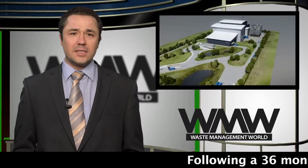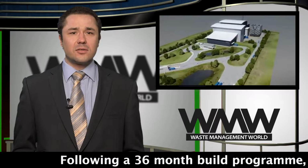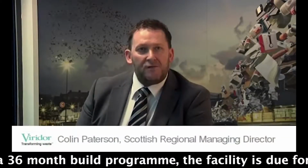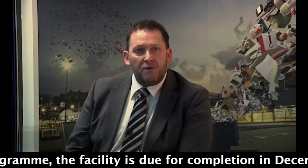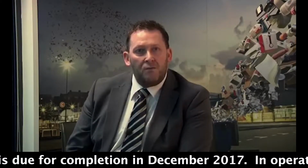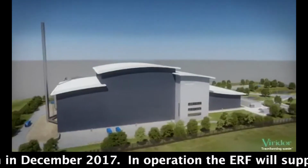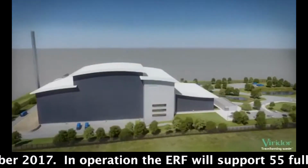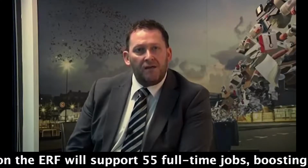Viridor is to go ahead with its planned 30 MW waste gasification plant in East Lothian, Scotland. Colin Patterson, Scottish Regional Manager at the firm, explains more. So today we're announcing that final approval has been given for Viridor's new £177 million energy recovery facility at Dunbar in East Lothian, which marks the next stage in our ambitions to deliver £1.5 billion worth of investment in recycling and renewable energy infrastructure across the UK.